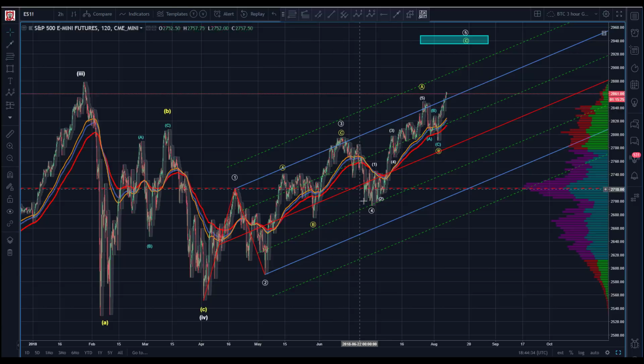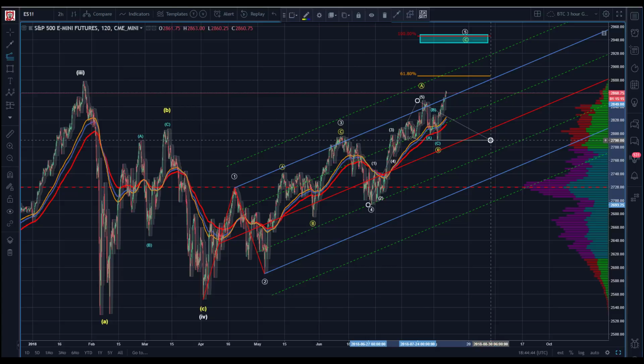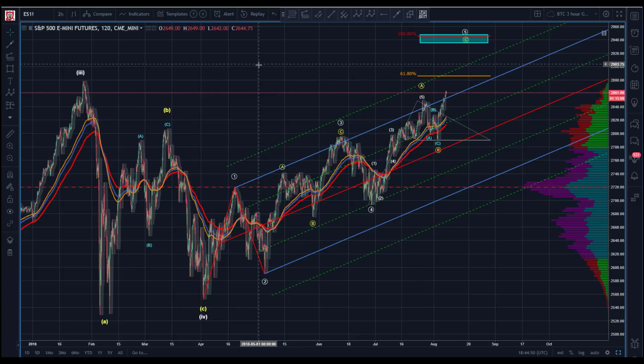Well, then from within that, if this is going to play as ABC, we want to look for that relationship as well. So taking the length of my A, projecting from my B. Well, yet again, I've got the 100% here. So I've got 3 things now offering me a little confluence here to propose that this is a reasonable target.